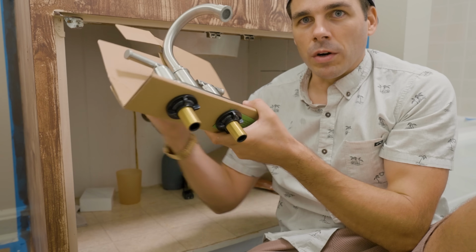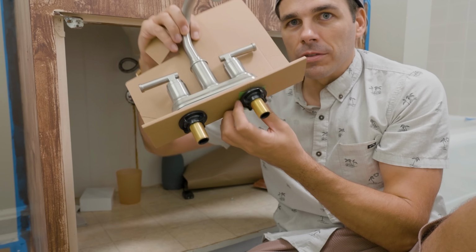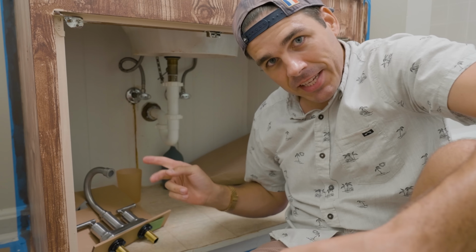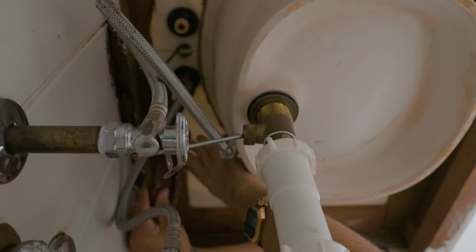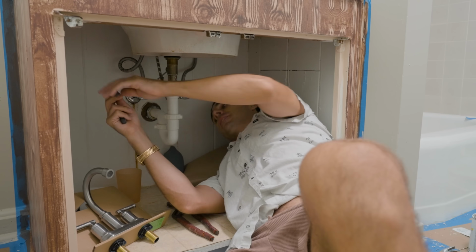The way your faucets work is they're just connected to your countertop with these little screws. Turn off your water, have a towel under the sink with you, and you're just gonna uninstall your old faucet by unscrewing the water supplies and install your new one.